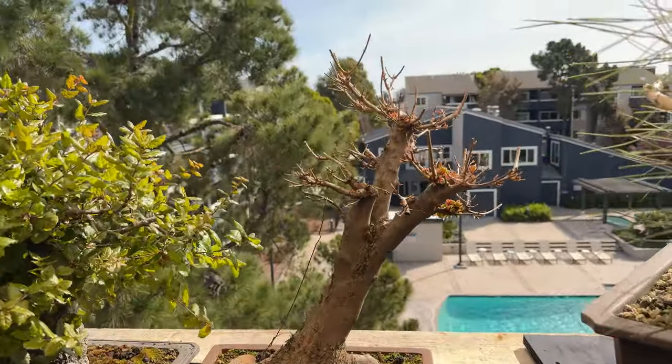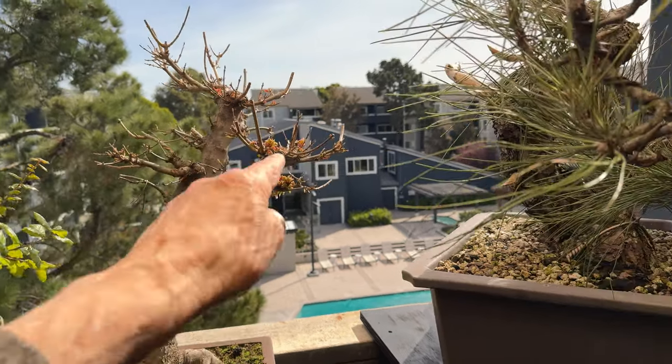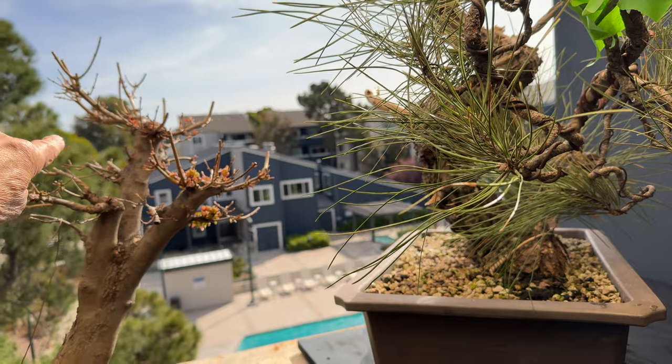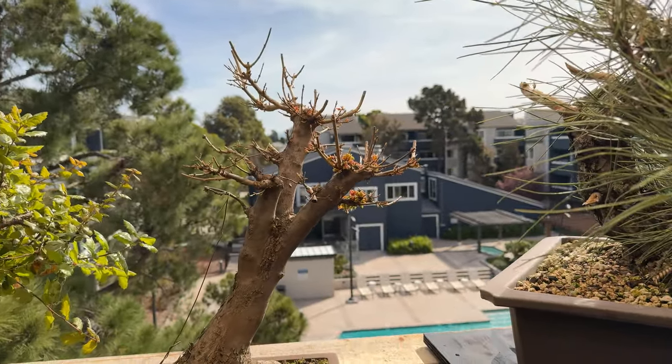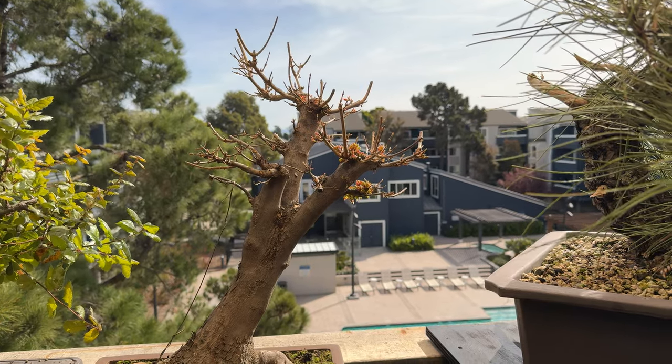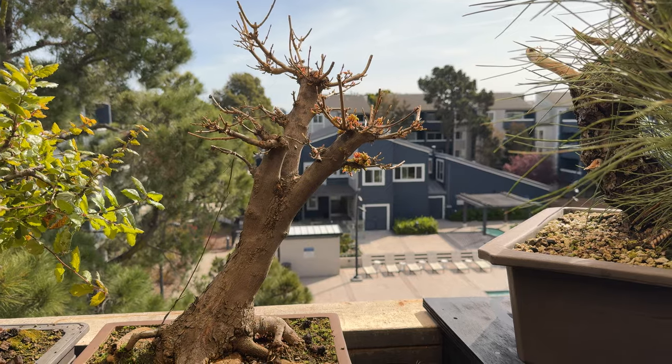Just going to pan up to our trident maple. We can see it's pushing out. It's got little salmon-colored to green-colored shoots all over it. We're going to wait until April or May, and then we're going to do a show that I'm really excited about.